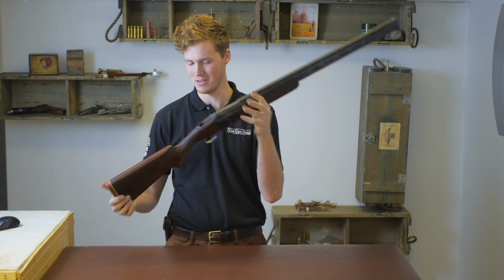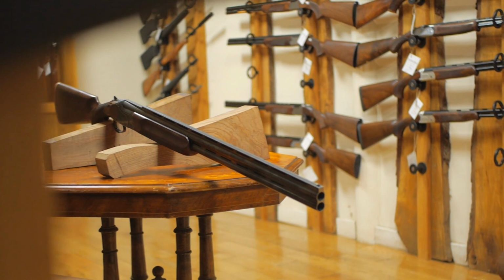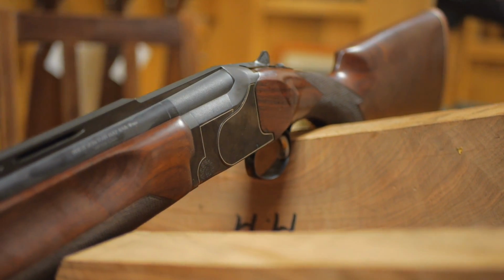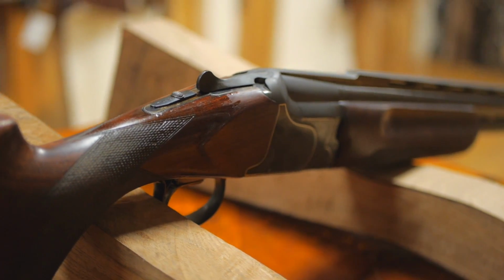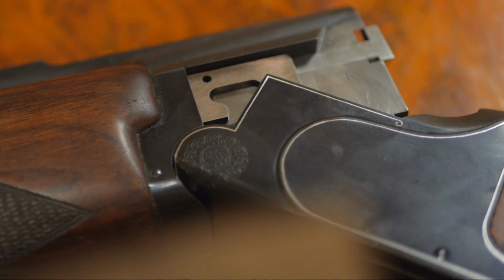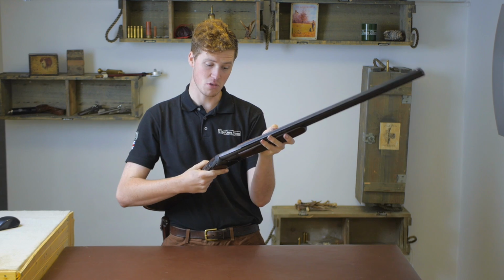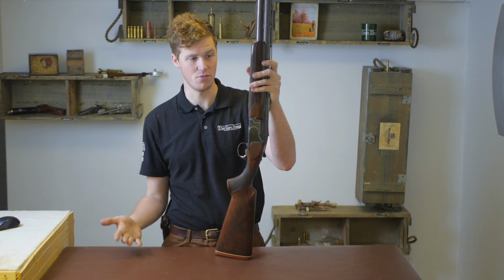Today we're going to be taking a look at this, the Winchester 8500 Trap. The Winchester 8500 Trap is a Japanese-built 101 actioned Winchester, not to be confused with later years for Winchester.